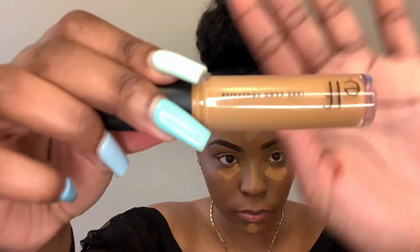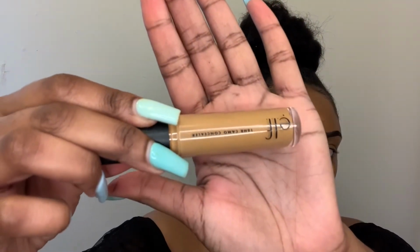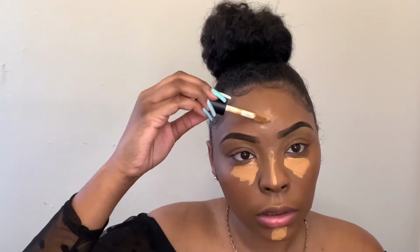I'm going to go ahead and use that e.l.f. 16-hour Camo concealer. Y'all, I love this concealer. Let me tell you, e.l.f. did what needed to be done. I use a lighter shade and I apply that on top. It's thick. It has a great consistency. And I put that on and I just blend that out as well.